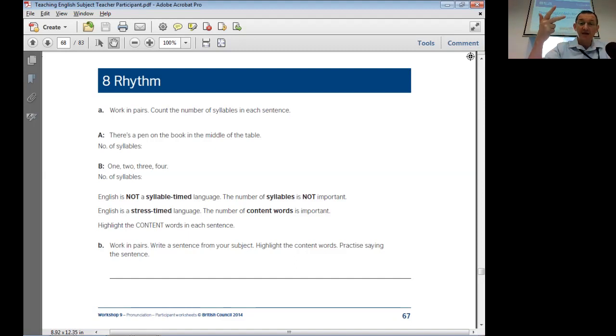There's a pen on the book in the middle of the table. 14 syllables. Second sentence: 1, 2, 3, 4. They are single syllable words, and there are 4 words, so there are 4 syllables. 1, 2, 3, 4.